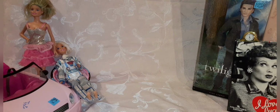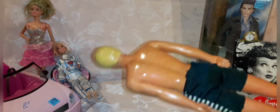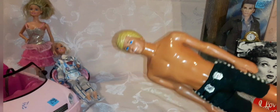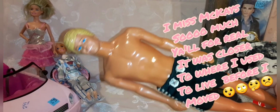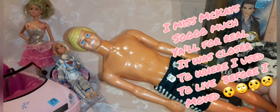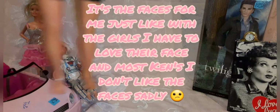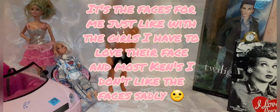I did not buy the bag for this. I'm not interested in this Ken doll at all, to be honest. He was just kind of in there. He's probably going to go to McKay's. I'm going to try within the next month, go to McKay's and see what they have, maybe. But he's going to be like donated back to them so that I can get other dolls, because I'm not really interested in Ken's like at all, to be honest.